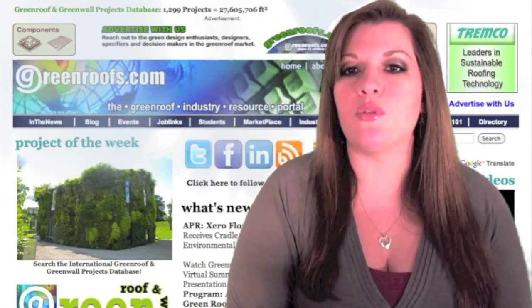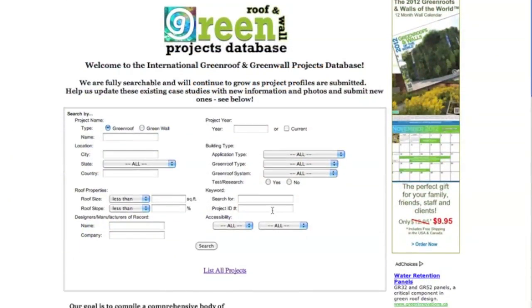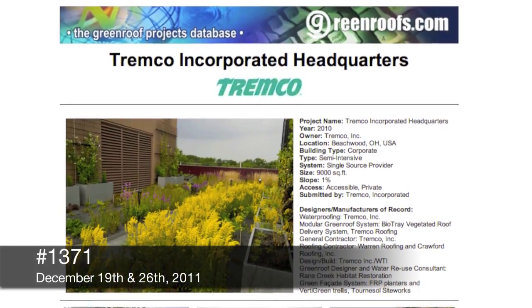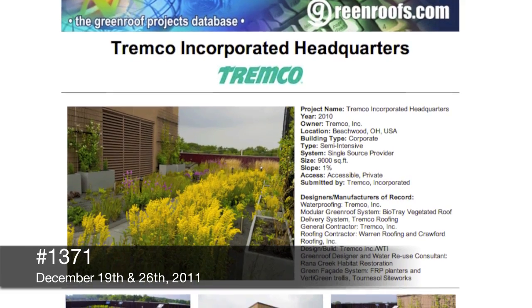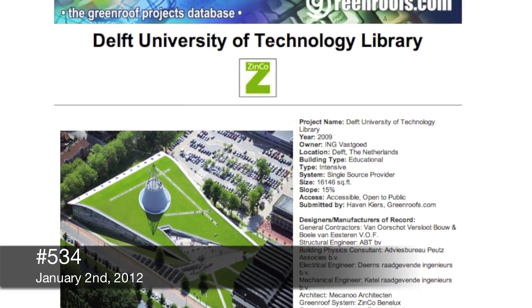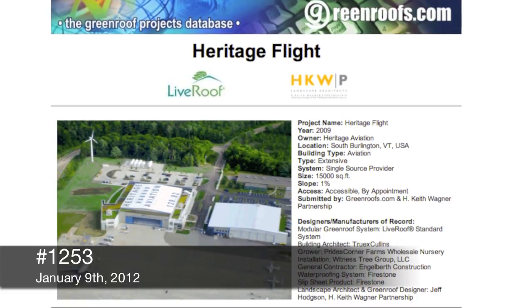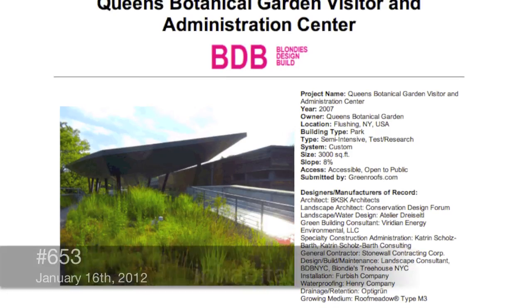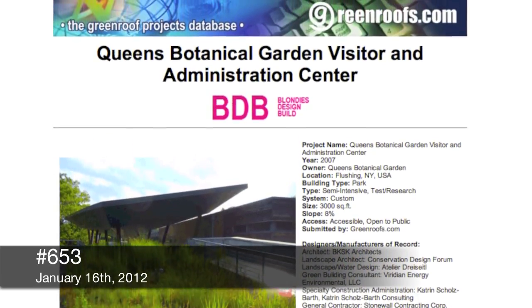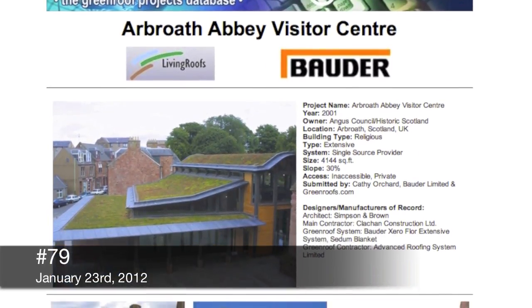Also, read about the following projects of the week that we've featured since my last This Week in Review. Find them in the Green Roof and Green Wall Projects database using their profile ID numbers. Trumco Incorporated Headquarters, Project ID number 1371. Delft University of Technology Library, Project ID number 534. Heritage Flight, Project ID number 1253. Queens Botanical Garden Visitor and Administration Center, Project ID number 653. And Arbroath Abbey Visitor Center, Project ID number 79.